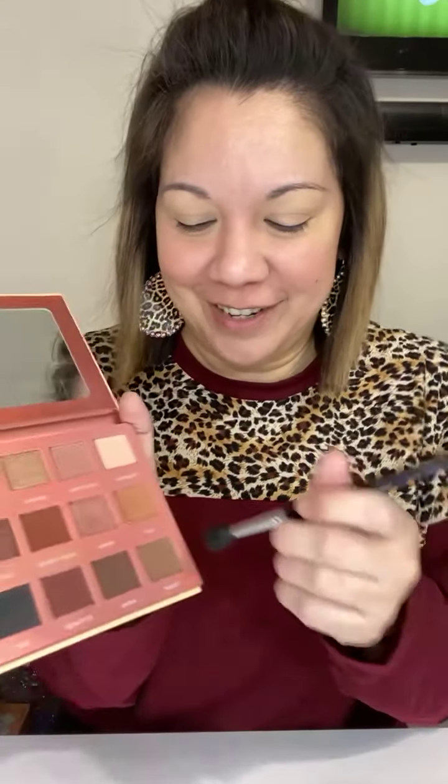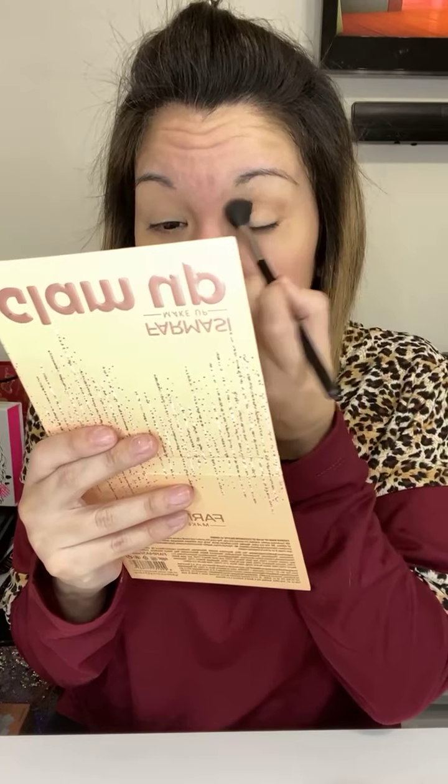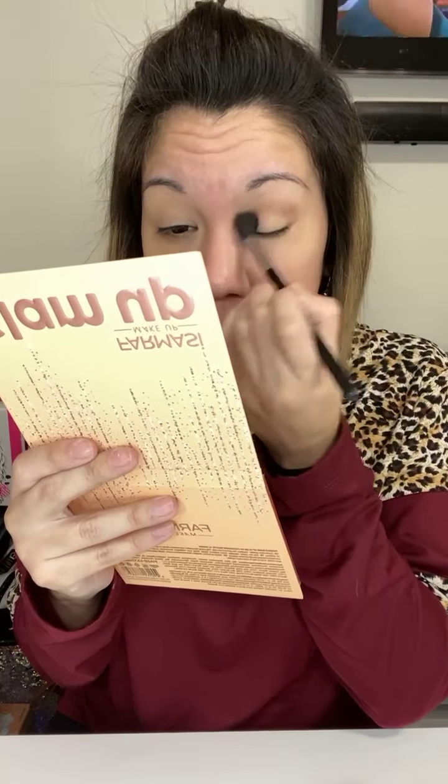So I'm gonna use taupe as my transition color. I'm just using a fluffy brush.